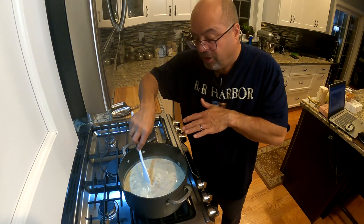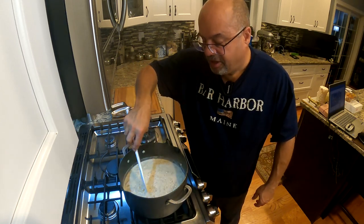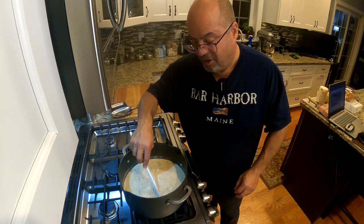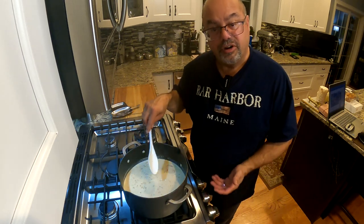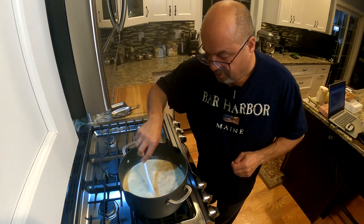So I'm really making this for tomorrow night's dinner. And you know what? I'll sample it for you guys tonight. I'll do a small little sample. But I think I'd really, if I have a chance to capture this at dinner so we can see the reactions of what other people think of how the chowder came out, we'll go from there.